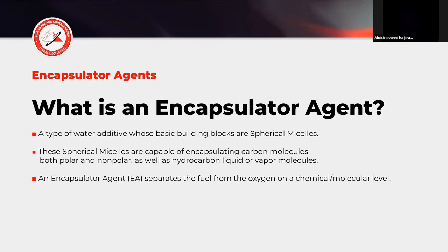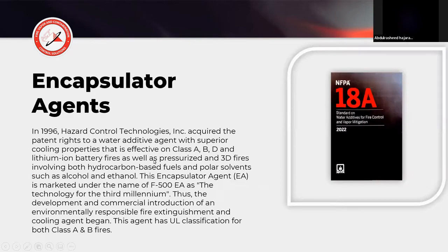And then we're talking about how encapsulator agents help with the encapsulation on a molecular level, where when we look at foams, the foams are working on a mechanical basis, causing a separation. When we get into the encapsulator agent, we're going to be dealing more on a molecular level, where we're going to be encapsulating and causing the separations.